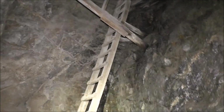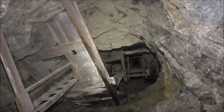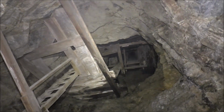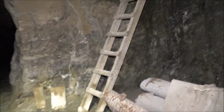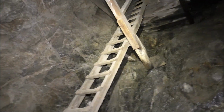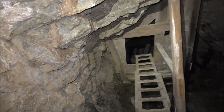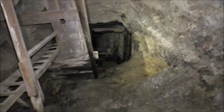Doesn't look real crazy, but to get up to the higher levels, crazy enough, it's possible a guy could get up there. They're not going to be doing it, not today anyways. I mean, that ladder doesn't look too bad. And that's not too steep going up. Yeah, a guy could probably get up there, but yeah, with all these miles and miles of tunnels.